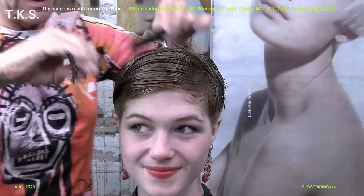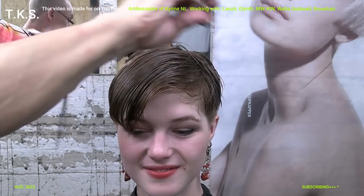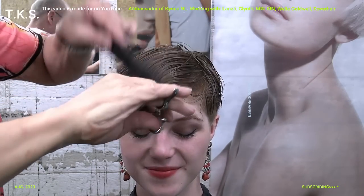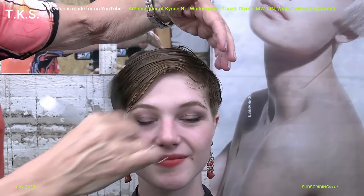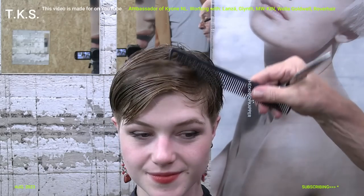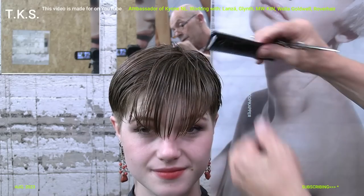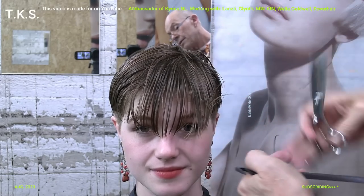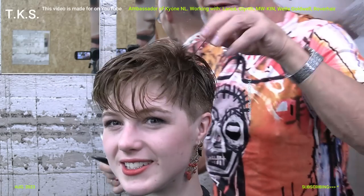Yeah. Just playing with the hairs a bit. So to bring the thickness in balance. So now she can even wear it to the front if she likes to, because there's no curtain hanging down. Oh, nice. Thank you. Let's make her a collar.